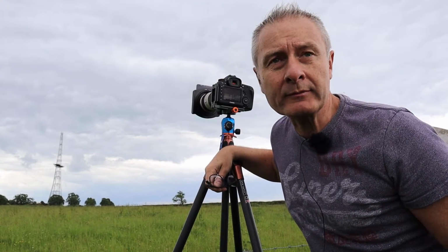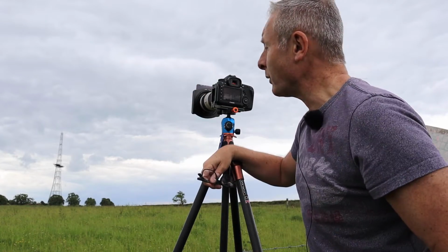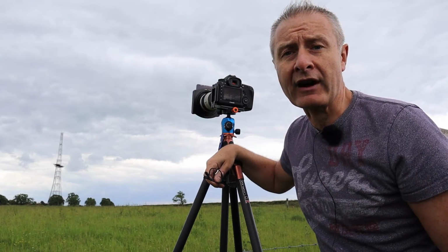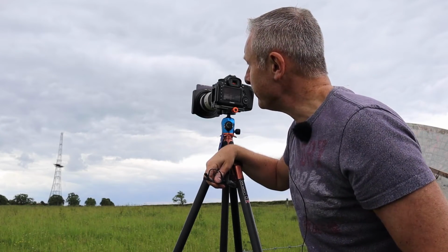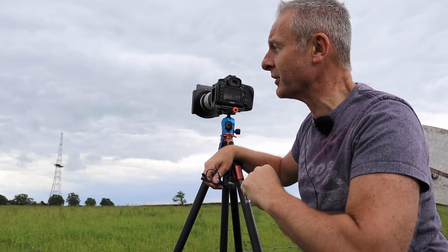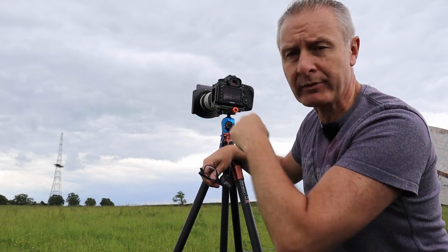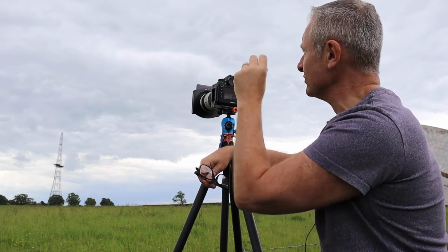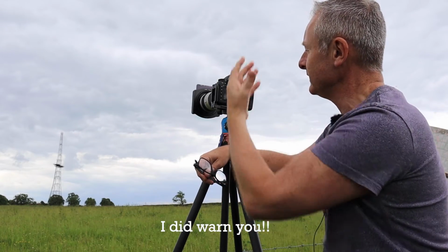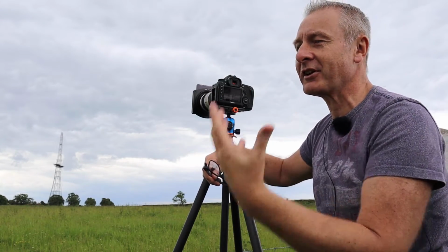Well, I was just about to pack up and try somewhere else and just look round, and what would normally be a very uninteresting mast, which is obviously related to the RAF base here, but the drama's in the sky behind, and actually the composition worked alright. I've got the mast right in the centre of the frame, there's a few trees at the bottom of the frame, and because there's so much drama going on in the sky with the clouds, it looks as though you can just imagine bolts of lightning coming down and hitting the mast, and there's a load of drama in it.